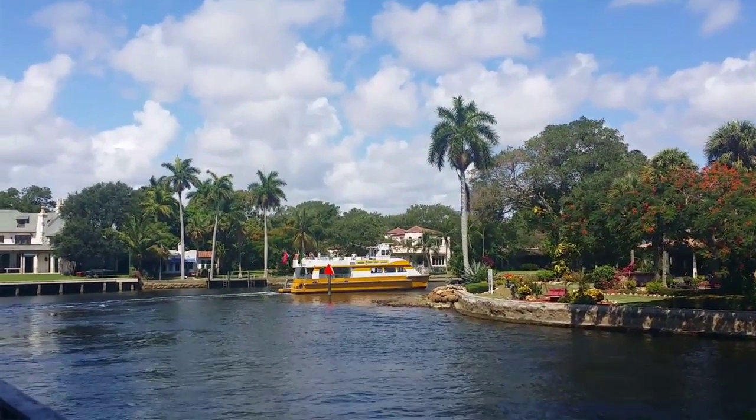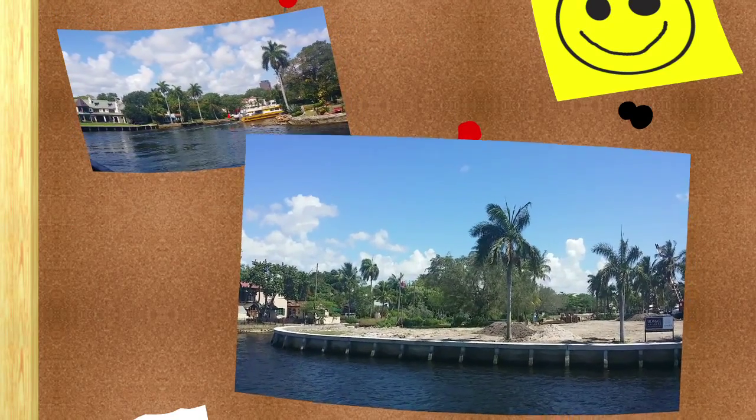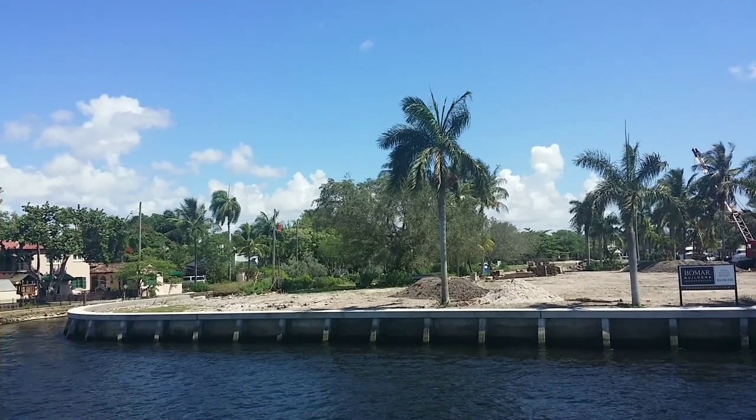Now, the last Huizinga household we're going to be talking about is directly in front of us. Wayne actually purchased this when it was an empty lot for only nine.